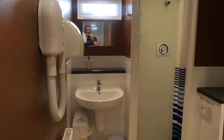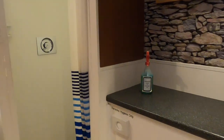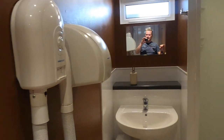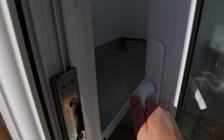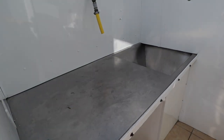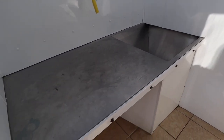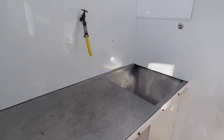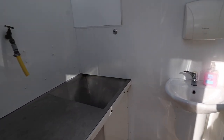So this is the larger one, and you've got your sink, shower, toilet, hand dryer, hair dryer. It's very nice. Here is the chemical toilet disposal room, nice and clean, and actually a good height surface, making that job a little bit easier. Little sink to wash your hands too.